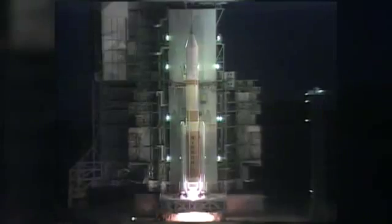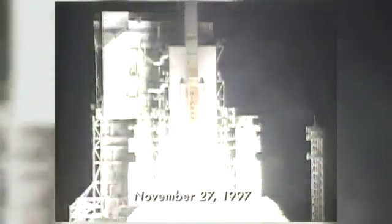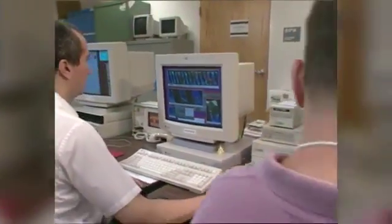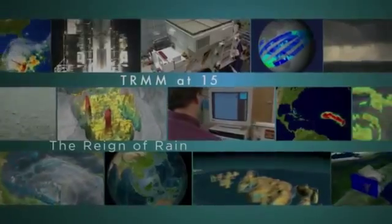TRMM is the Tropical Rainfall Measuring Mission. It was launched in November of 1997, originally designed as a 5-year mission, but we've gone now for 15 years. 15 years and thousands of storms later, TRMM has contributed to the advancement of scientific milestones.